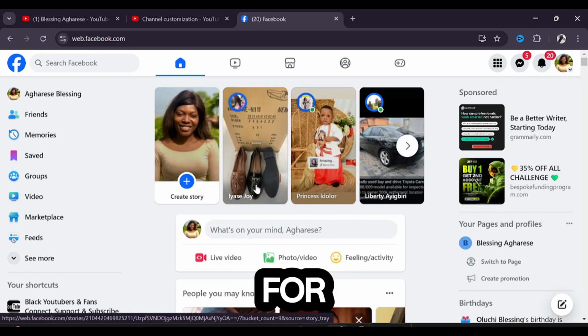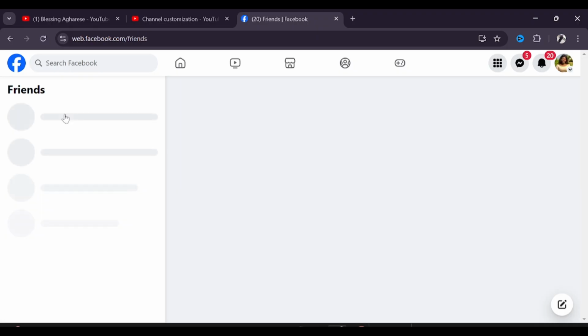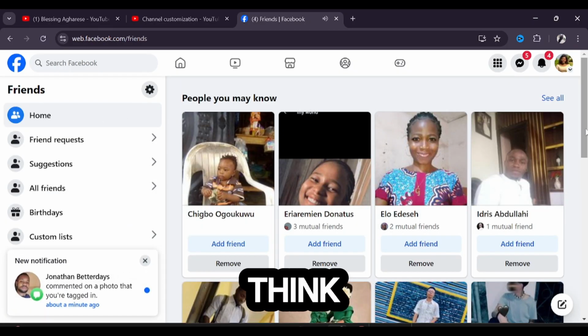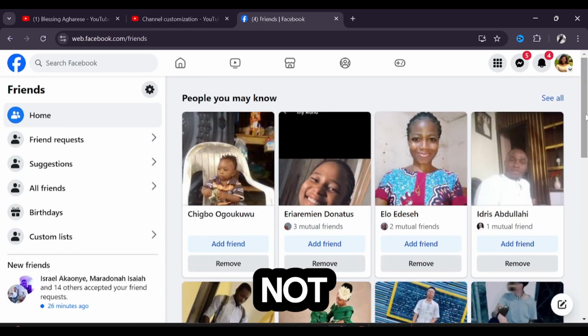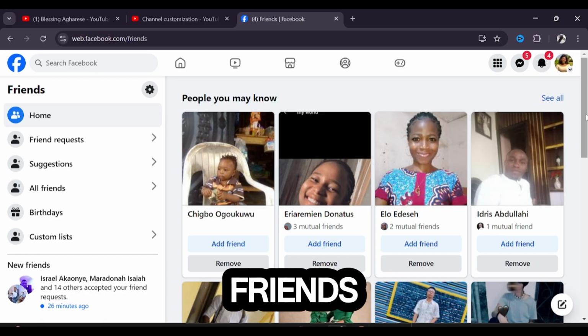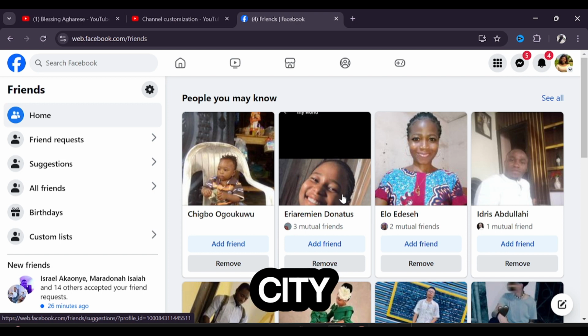Now the next thing for us to do, after auditing and optimizing our profile, is to go to friends. And if you have friend requests, you accept them. I think before this tutorial I accepted friend requests, so that's why you're not seeing any, because this is not a new account. That's why I have friend suggestions. If you're creating a very new account that day, you will not really have suggestions like this, except suggestions based on your city.